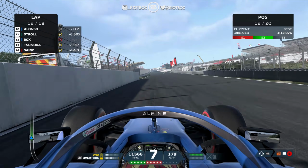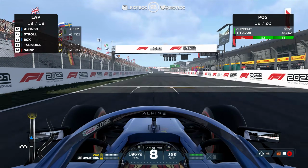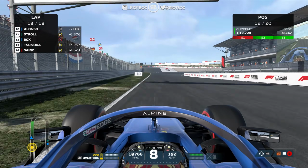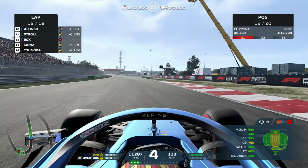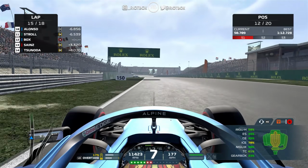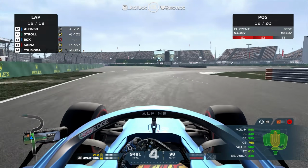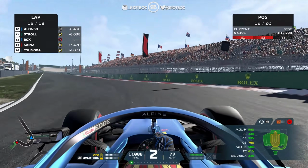So we're closing down Stroll a little bit, probably about half a second on that lap, but he's 6.6 seconds up the road, 6.7 seconds up the road. It's going to be tough to catch him. So look at this, the turbocharger 61%, MGUH 58%. So we're going to need some replacement parts at some point.